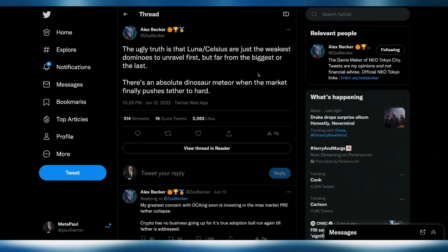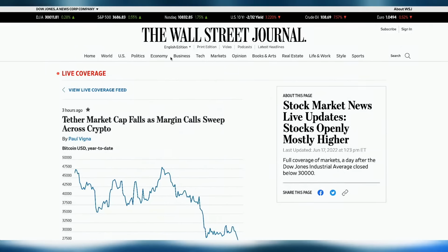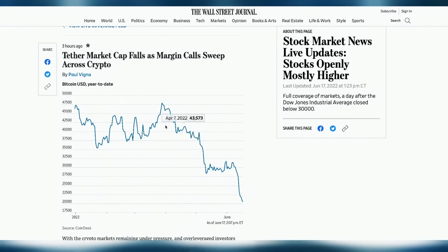This was a tweet by Alex Becker. You guys probably know we follow Alex, and he's got a statement here. The ugly truth: sure, Luna, Celsius, they're just some of the weaker dominoes, but the big one, of course, is Tether. When the market pushes Tether too hard, that could be a massive event. And this is something that has been talked about for quite some time. If you look at what this guy's talking about, the Tether market cap falls, margin calls start to fall down, and you can kind of see this death spiral moving in.